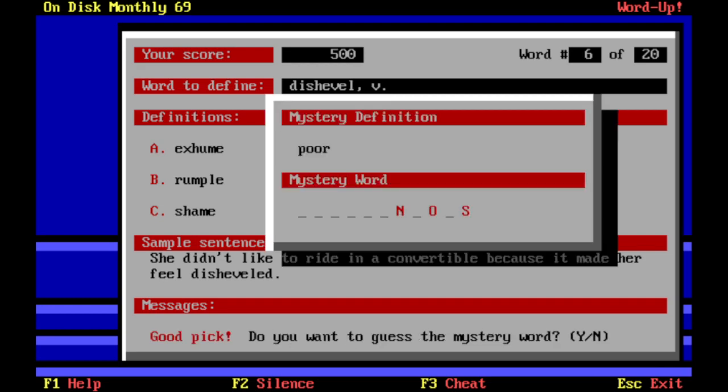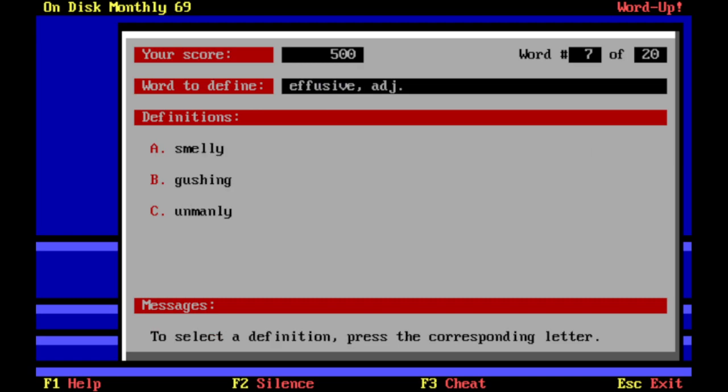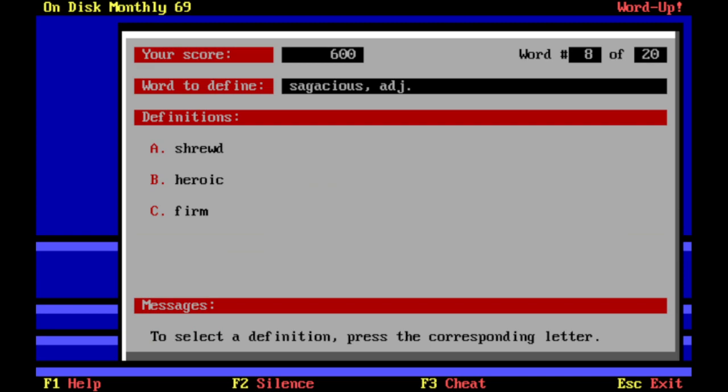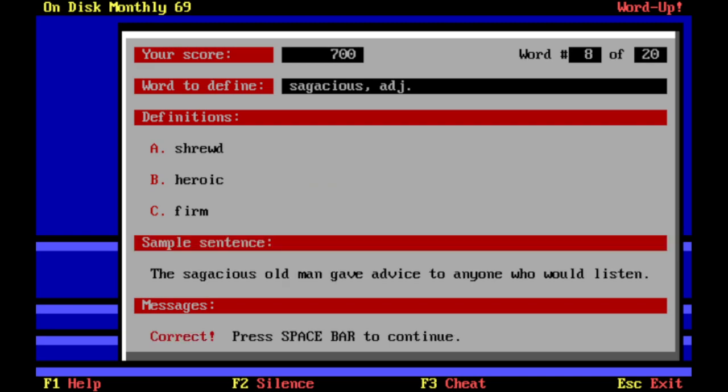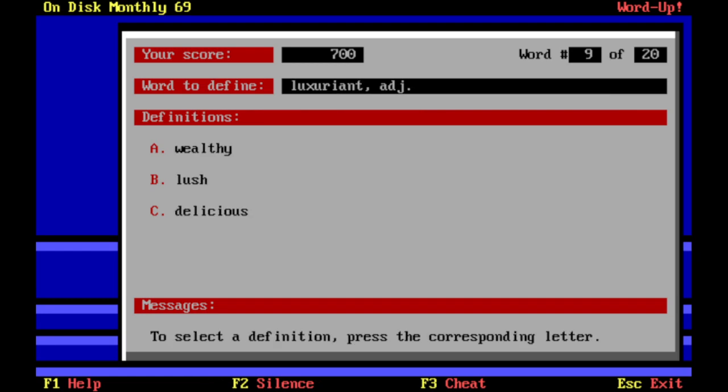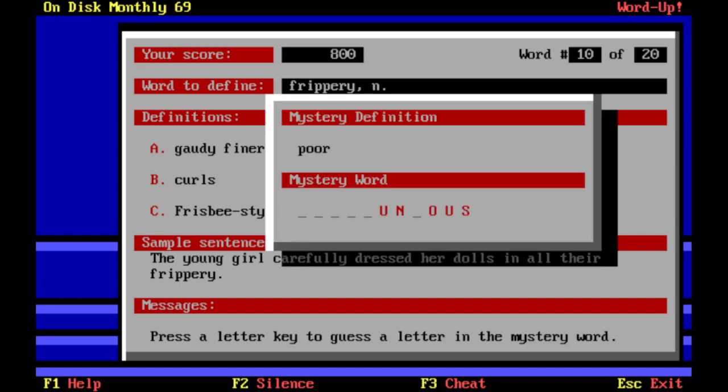Dishevel. Rumple. Mm-hmm. Oh. I was hoping for more help. Pass. Effusive. Gushing. Nice. Pass. Sagacious. Shrewd. G. Luxuriant. Ooh. Wealthy. Oof. Probably lush. Yeah. Frippery. A. L.